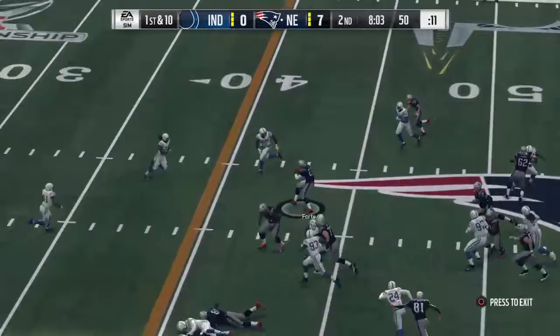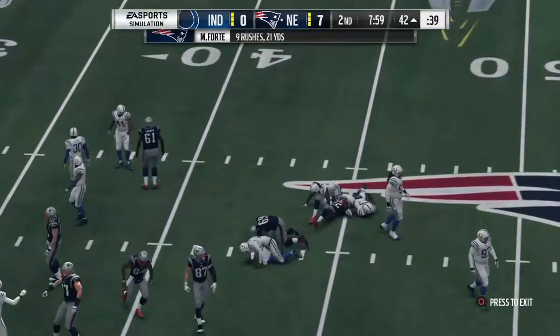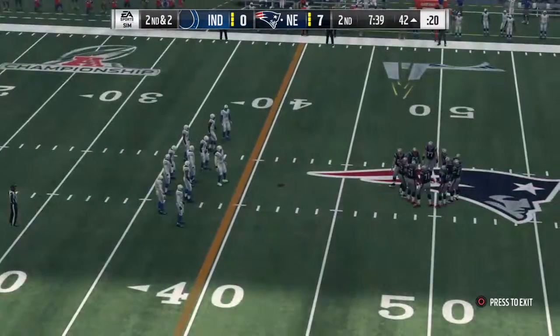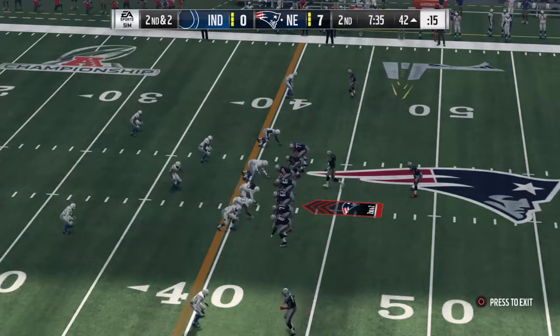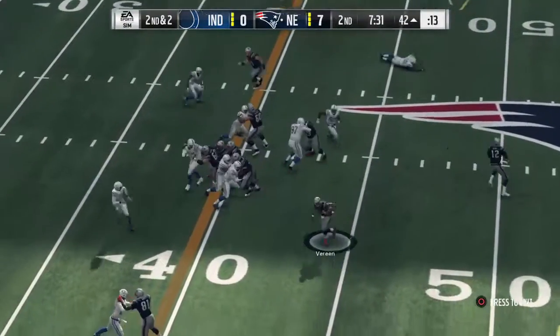A give. This is Forte. And they'll get him down here at about the 42. 8 yards on the pickup, and now they'll have some options on 2nd and short. That's a strong pickup right there on first down. And as this drive goes on, we're seeing an offensive line and running game imposing its will.